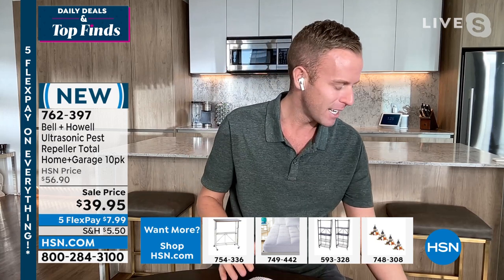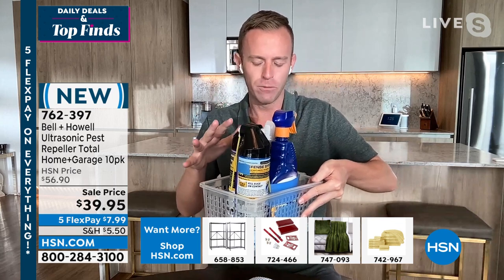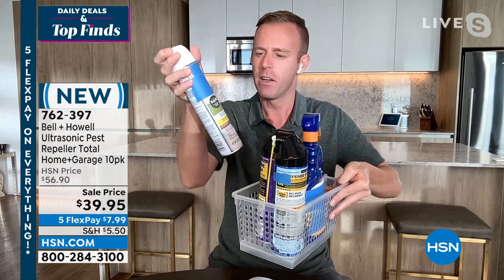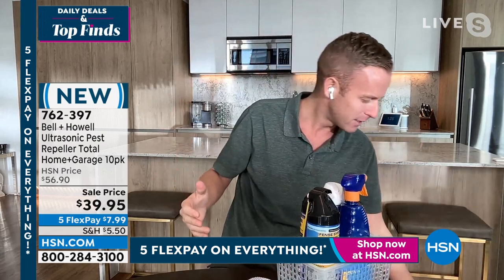If you're used to going out and buying the sprays, the chemicals, the poisons, all the stuff you see here is good for ants and roaches. In fact, this one even says safe on it, but it has a whole list of chemicals on the back. So this is just stuff for ants and roaches. And we're used to going out and spending money month after month.